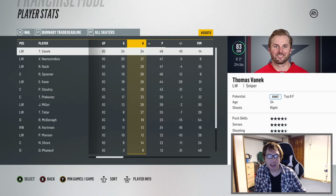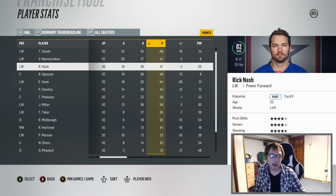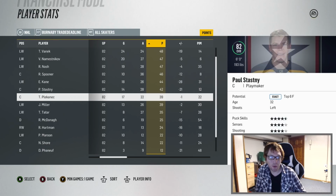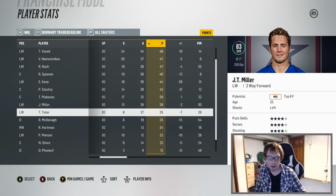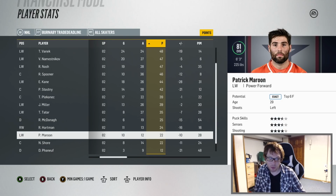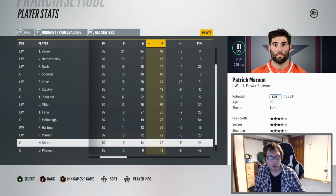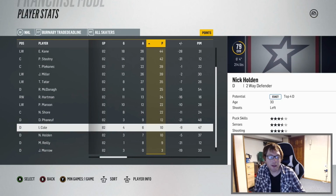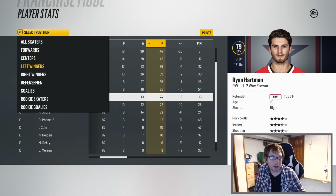48 points for Vanek on the year, 24 goals, 24 assists, so hopefully the Blue Jackets will enjoy him. Namestnikov and Rick Nash both got 47. Spooner, Evander Kane, Paul Stastny all had in that mid-40s range. Plekanec and Miller, upper 30s. Tatar, mid-30s. McDonough had 25, Hartman 24. Maroon and Shore both had 22. Phaneuf, Cole, and all the guys down here, all the defensemen really, with no points on the year, pretty much.